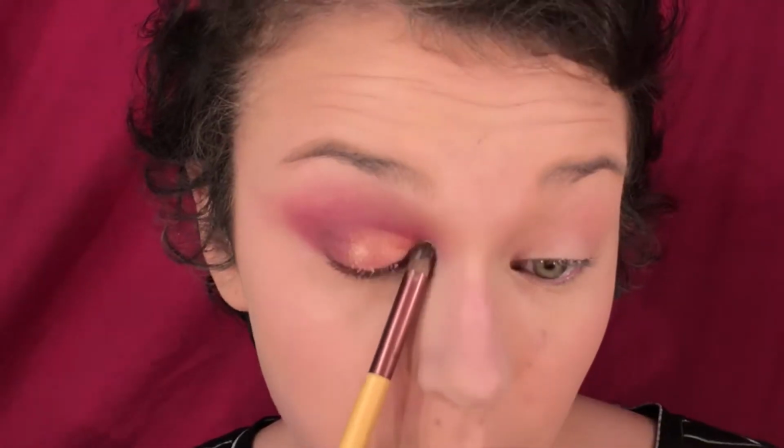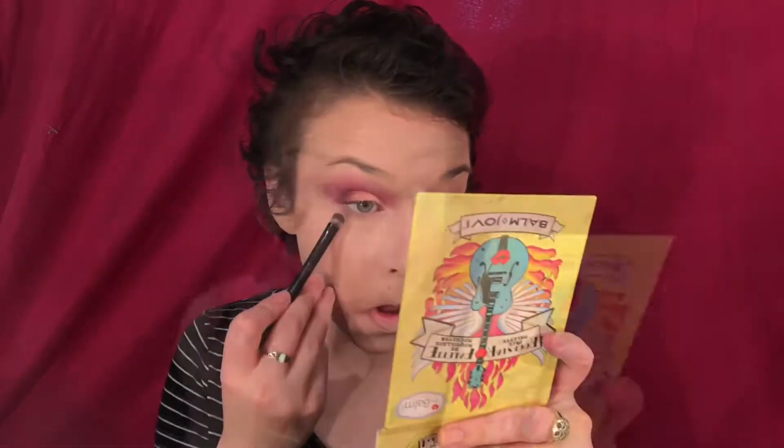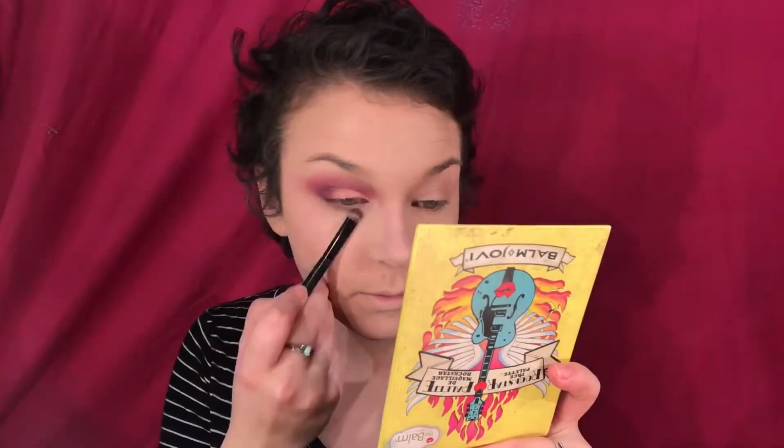My Anastasia Beverly Hills Moonchild Glow Kit. And I'm going to be taking Pink Heart for my inner corner. Why it took me so long to say inner corner, I don't know. I'm going to take Burnt Fresco. I'm going to blend that out underneath my eye. And then going into Love Letter.